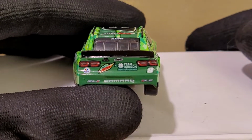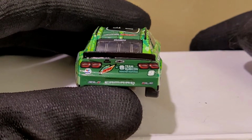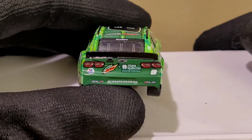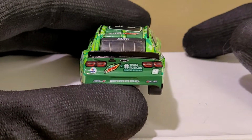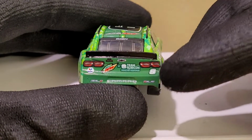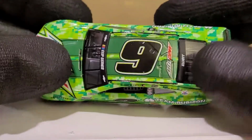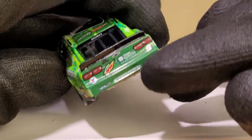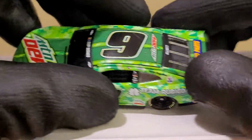Yeah, the back is probably the only part that's boring, but still looks pretty cool. I'm a little disappointed that there's no oversized Mountain Dew logo. That Mountain Dew logo looks a little too small. Is it just me, or is that Valvoline wording a little off-centered? And again, the outline, guys. The outlines on the decals, God, Lionel, man. I really do not like the outlines on these decals, especially with that green, guys. You can see this very weird outline on the Team Rubicon logo and the 9.